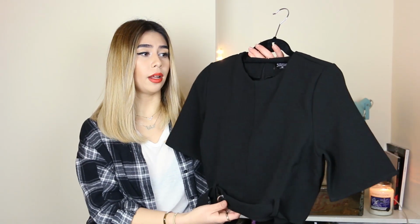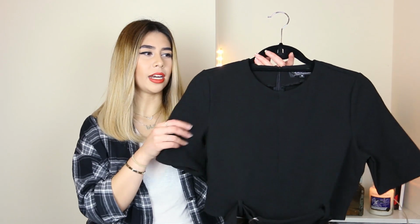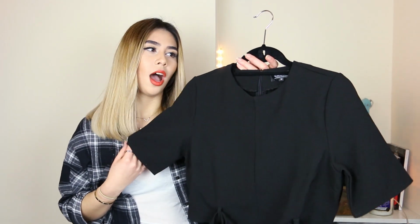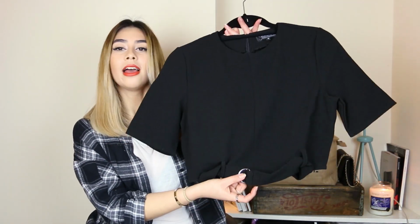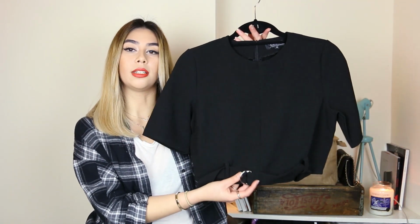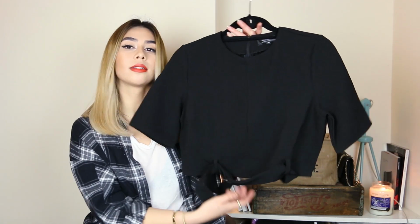And this is this cute little black crepe crop top, really nice fabric. It's actually a dupe for the Zara one that was out a little while back, but I never wanted to splurge the money on that one. So this one's a lot more affordable. It's the one with the cute little buckle detail with the wraparound belt at the bottom.